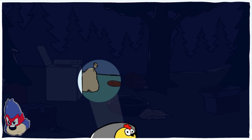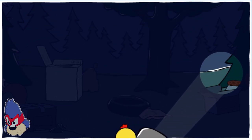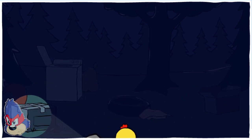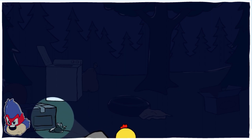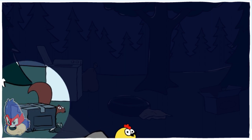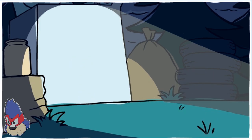You found Beaver Boy. Even though it's late, Beaver Boy builds his lodge at night. You found Squirrel. Nice job. Let's help Peep find more animals.